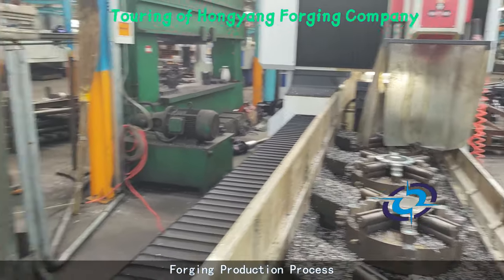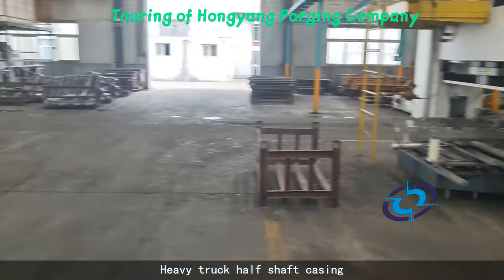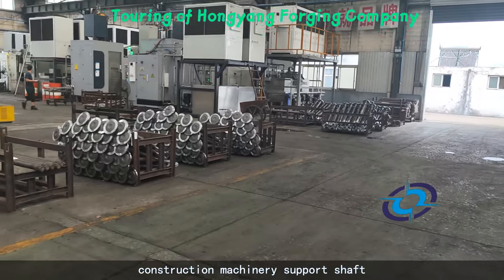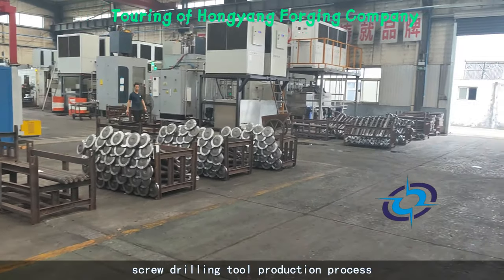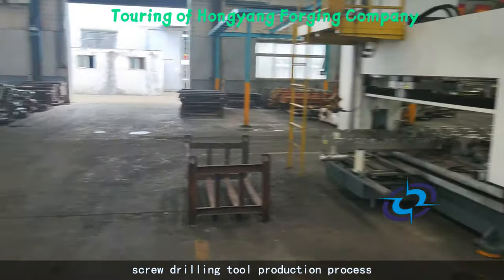Forging production process. Heavy truck half shaft casing. Construction machinery support shaft. Oil drill pipe joint. Screw drilling tool production process.